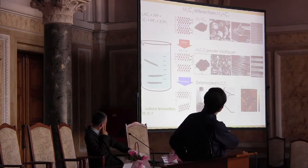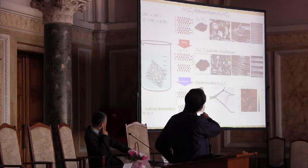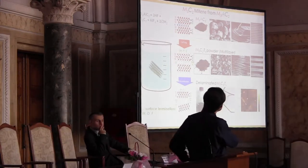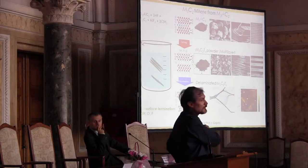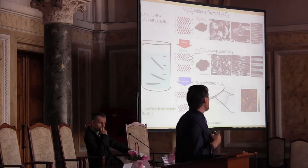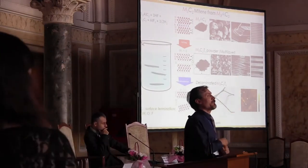You've seen a lot of bubbles. In this process, we selectively remove aluminum, which in this case is the A element. We dissolve it in HF, and what we are left with, shown again in this schematic, are blocks of MX. This is how we produce separate MX blocks. They are 2D materials, and we call them MXenes, because we start from MAX phases, we remove the A element, and we are left with MX.